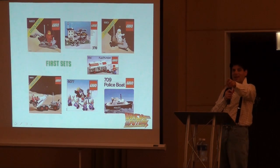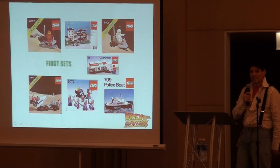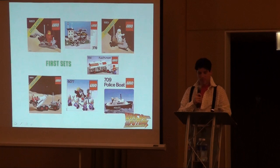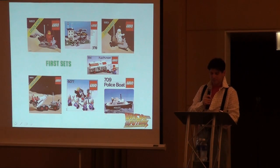Let's see, where's Rodney? There you go. He remembers that, right? Thanks for those clear bricks back then. I think I got like 200 trans clear 1x2s. Wow. I built an iceberg out of them, by the way.